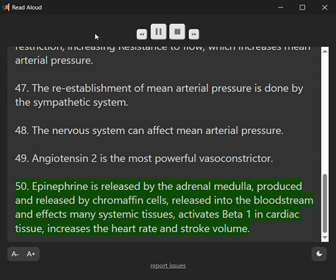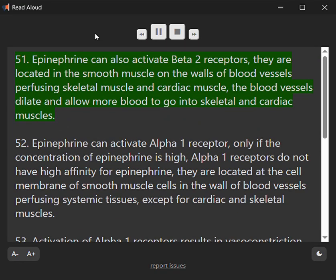50. Epinephrine is released by the adrenal medulla, produced and released by chromaffin cells, released into the bloodstream and affects many systemic tissues, activates beta-1 in cardiac tissue, increases the heart rate and stroke volume. 51. Epinephrine can also activate beta-2 receptors. They are located in the smooth muscle on the walls of blood vessels perfusing skeletal muscle and cardiac muscle. The blood vessels dilate and allow more blood to go into skeletal and cardiac muscles.